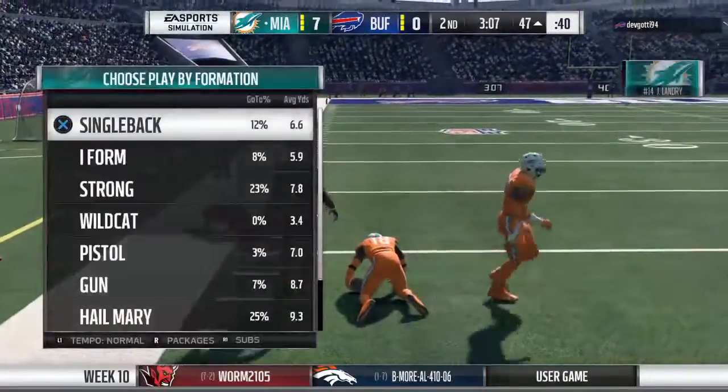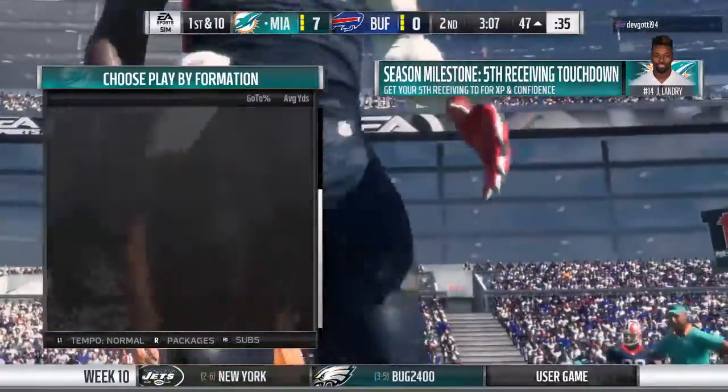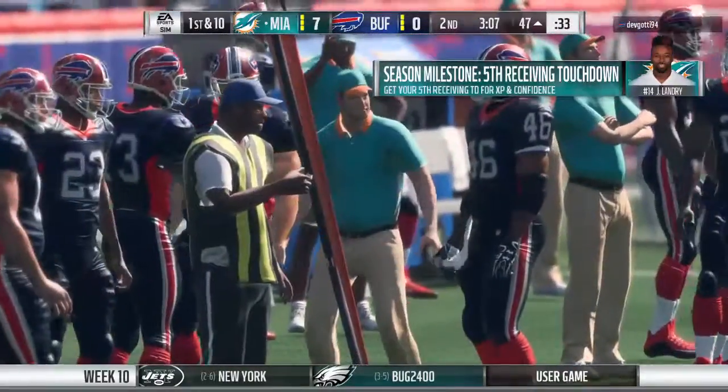Might have been one man away from 6 points. As it stands, it's a huge return. And the Dolphins will begin this drive in great field position, 1st and 10.